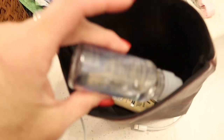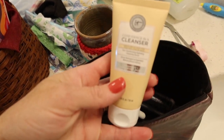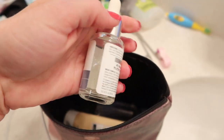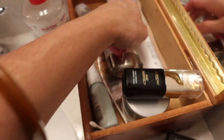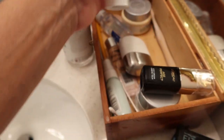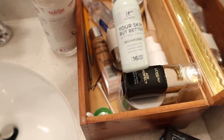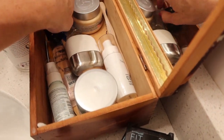All right, so in this little bag, I have my travel contact solution and case. This is my little travel facial cleanser from It Cosmetics. And then I also have the Bye Bye Dark Spots from It Cosmetics I've been using. I think I'm gonna have to get some more of this soon, so I'm gonna bring that. But that's it for my face care. I usually use other things, like an eye cream, a collagen lift serum, some moisturizer, and some setting spray, but I'm not gonna travel with all of that.